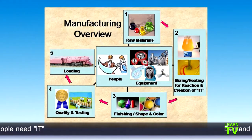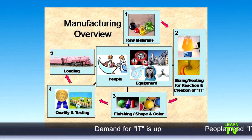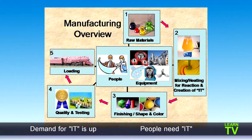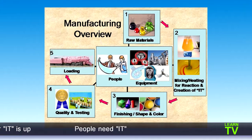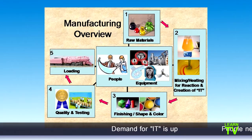We begin with the raw material stage where raw materials are combined. These materials are mixed and heated together to create a reaction, or in this case, create IT. Once the reaction is complete and IT is created, we finish or customize it into special colors and sizes.